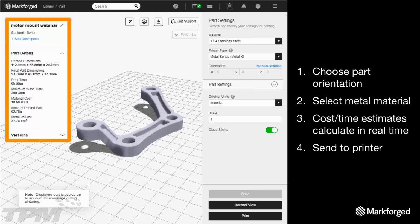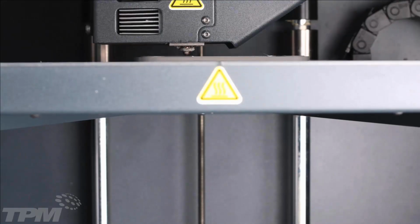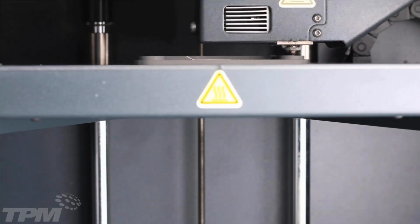Depending on what material you choose, you're going to get your material cost, the mass of the part, and the volume of metal actually being used is what's generating the cost of your part. Now on the bottom left, you can see it will notify you that the part has been scaled up to account for that shrinkage. So we can take a quick look at how that metal printing process works. All right, here's a time lapse of the metal printing.